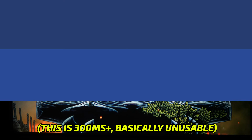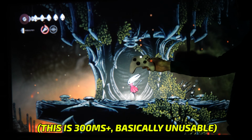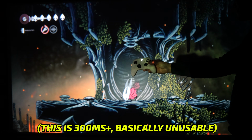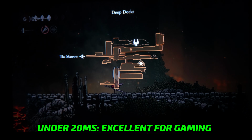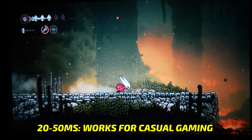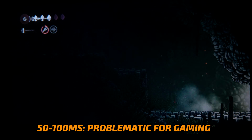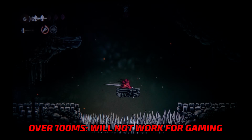And if you're not familiar, when you're playing video games, the input lag represents the time in between when you press a button on the controller and when you see that action on the screen. And in general, input lag numbers under 20 milliseconds are excellent for all gaming. Between 20 and 50 milliseconds is good for casual gaming. 50 to 100 milliseconds can feel a little bit strange, and input lag numbers over 100 milliseconds should not be used for gaming.